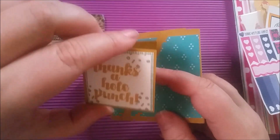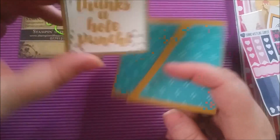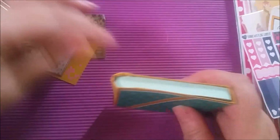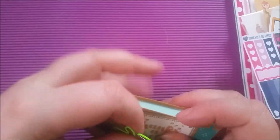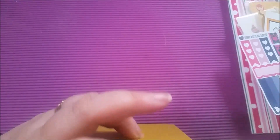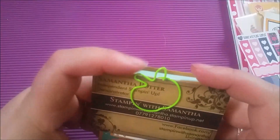And it's a really cute little gift tag that says, "Thanks a hole punch." And oh, this is really cute. It's like a sticky note book. That's really nice, actually. I like that. Stampin' Up! Something I've never bought from before, but recently got interested in. So I'll have to check that out.